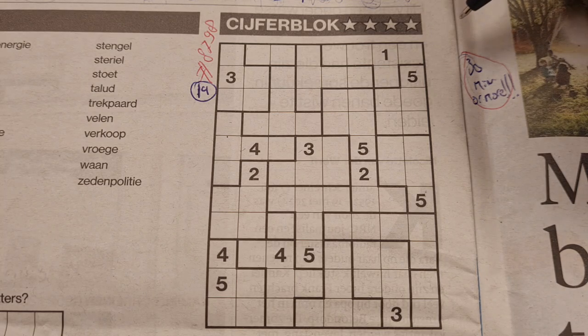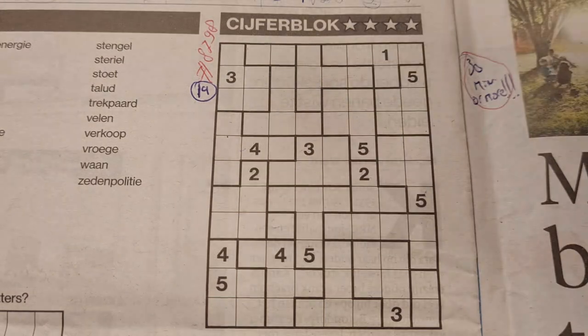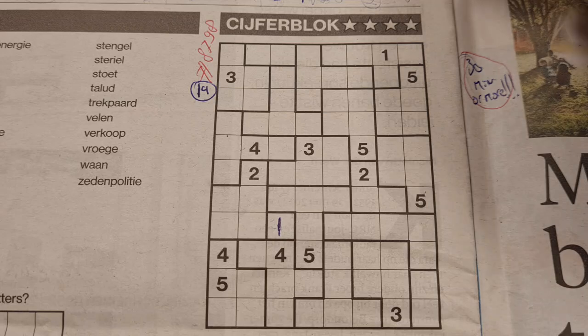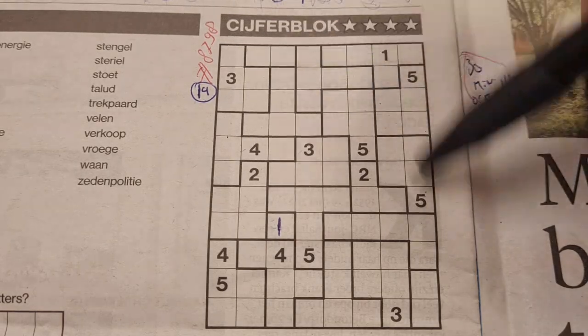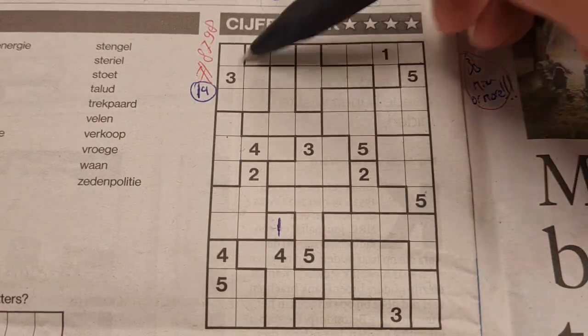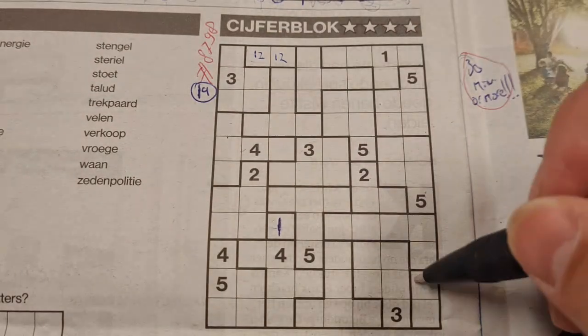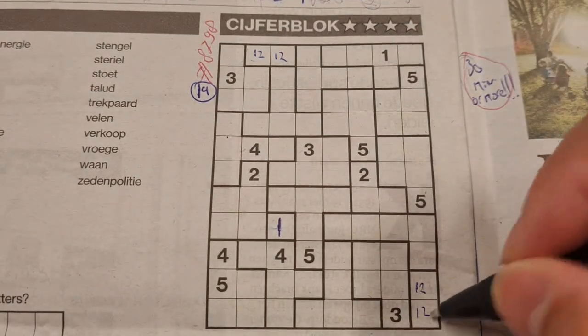First question to you is, can we see here the single box? Because the single box is always one. Only one single box in this puzzle here. Single box, always one. Do we have here dual box? I see here dual box, there dual box. Contains the 1 and the 2. Well, I do not know in which order, so let me mark those two boxes. Same for here, the 1 and 2.